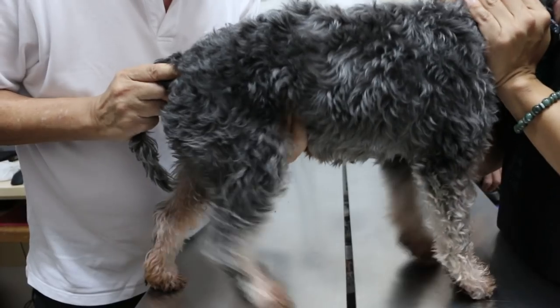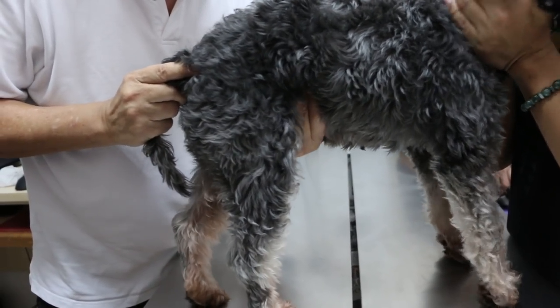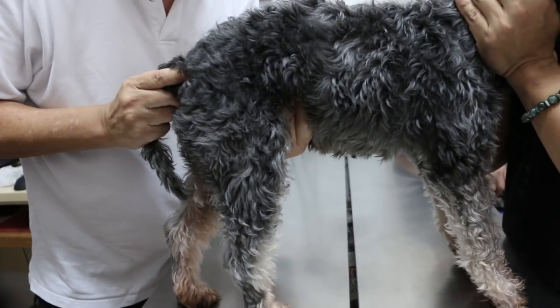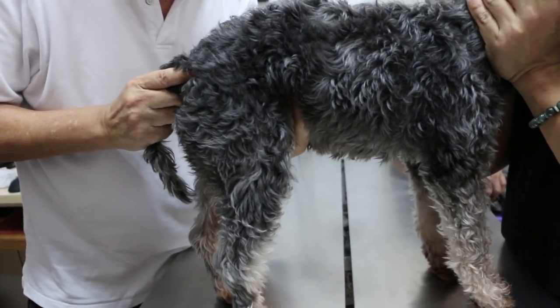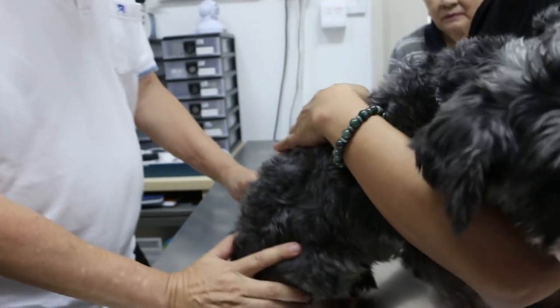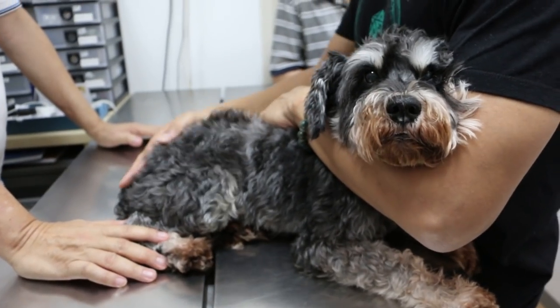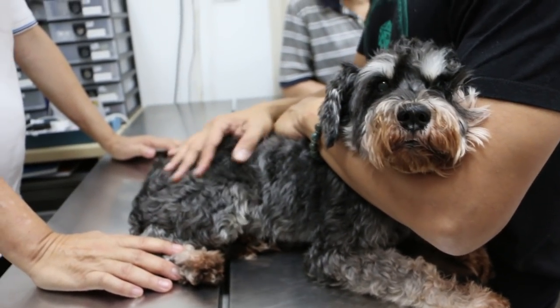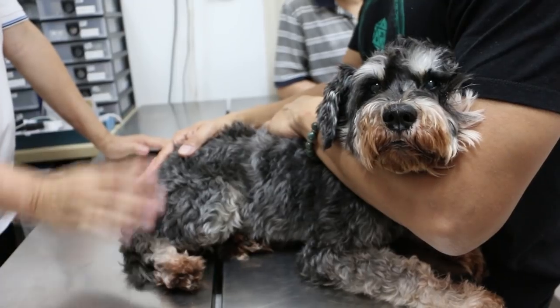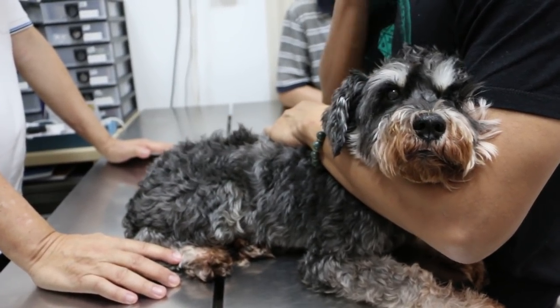No pain when you cough. Okay, good boy. A bit of pain in the liver area. So we'll do a blood test to check the liver and kidney, and then the X-ray, and then I give a drip first. Drip for the salt and sugar. Is his throat okay?